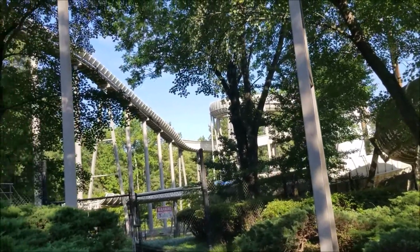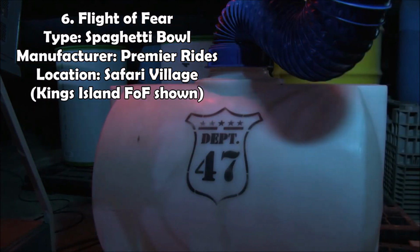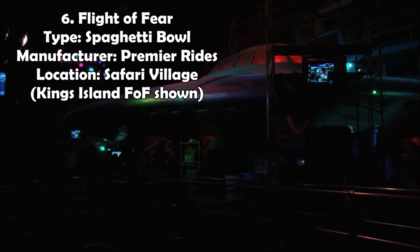And number 6 is going to Flight of Fear, the Premier Rides launch spaghetti bowl coaster. And this is actually a pretty fun coaster. It's not my favorite or anything. It is a clone, nothing too special.